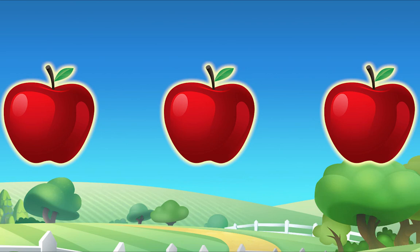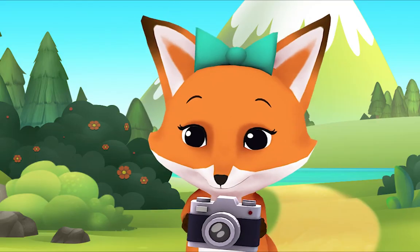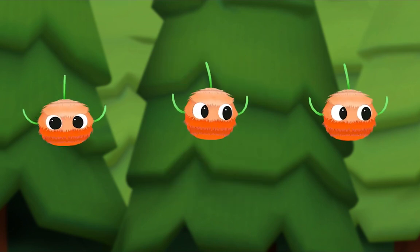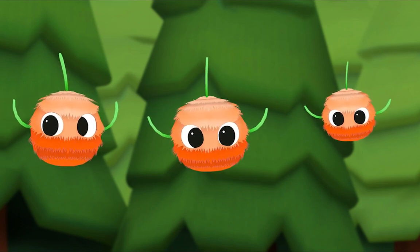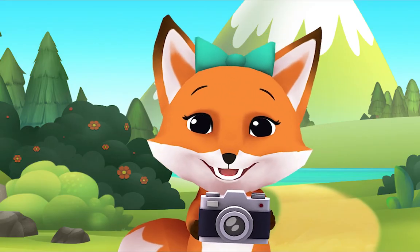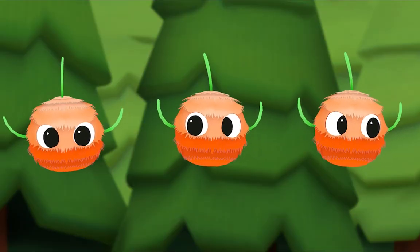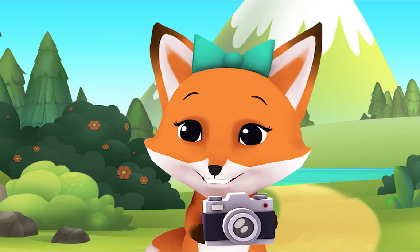Come on, Wigglebugs. Snack time. Let's count together. Three. There are three Wigglebugs. One, two, three. How many Wigglebugs in all? Three. That's right. Let's take their pictures. Say cheese! Thank you for helping me take that picture.